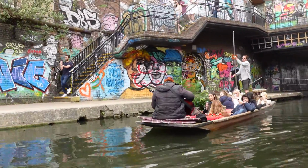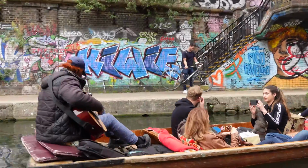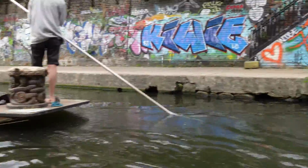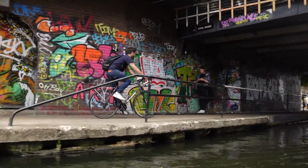Now, if you really want to do it in a posh way, how about going punting? And you can also have your own guitarist on it as well. You probably need to Google that to find out the details.